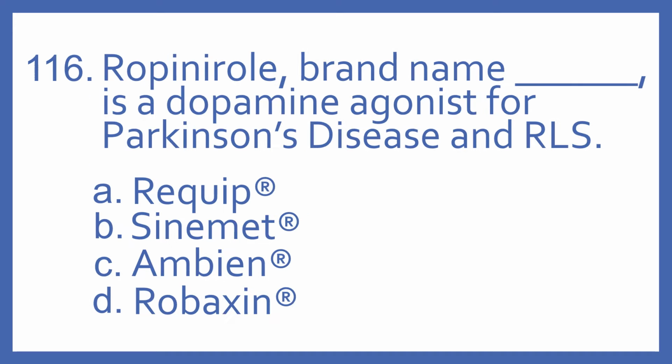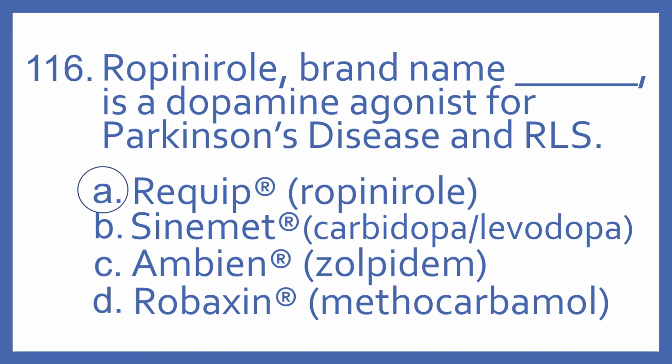Number 116. Ropinirole, brand name blank, is a dopamine agonist for Parkinson's disease and RLS. A, Requip, B, Sinemet, C, Ambien, or D, Robaxin. And the answer is A, Requip. Ropinirole, brand name is Requip. It's a dopamine agonist for Parkinson's disease and restless leg syndrome.